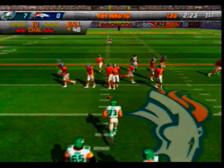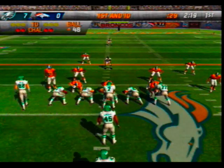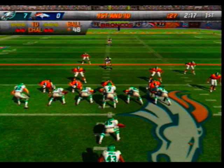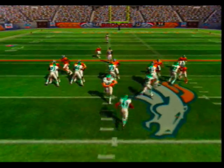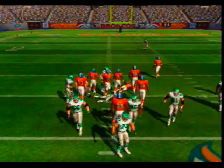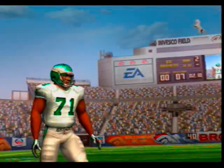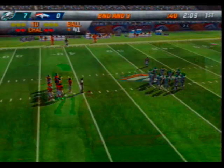Ball on the 48-yard line. Sproles, the deep man. Witten goes in motion. With the carry, Pike is there for the tackle at the 41-yard line. Sproles kept his legs moving, gets 7 hard-earned yards.